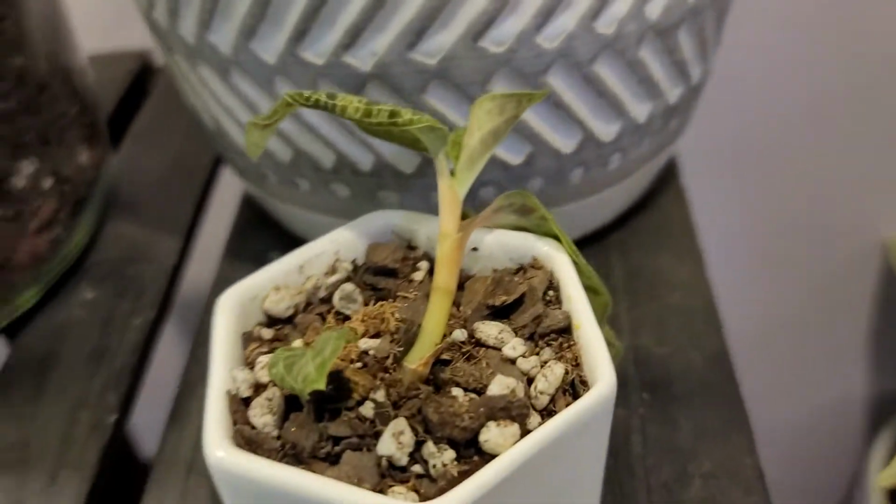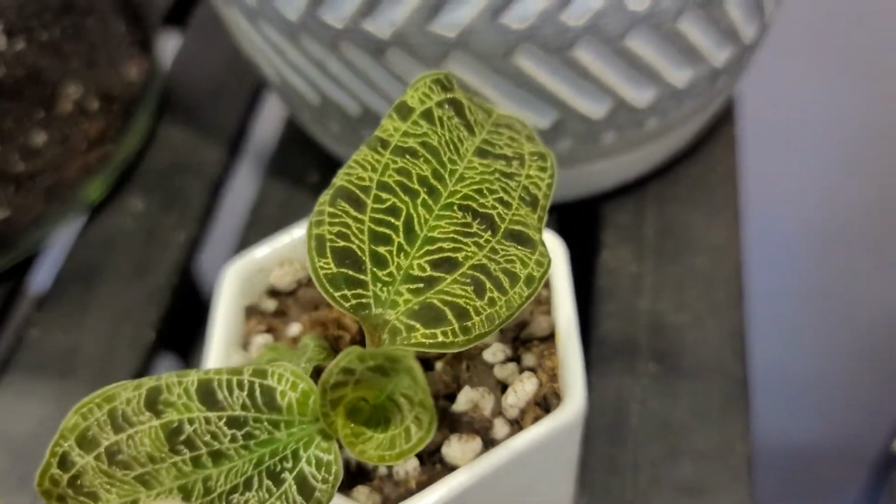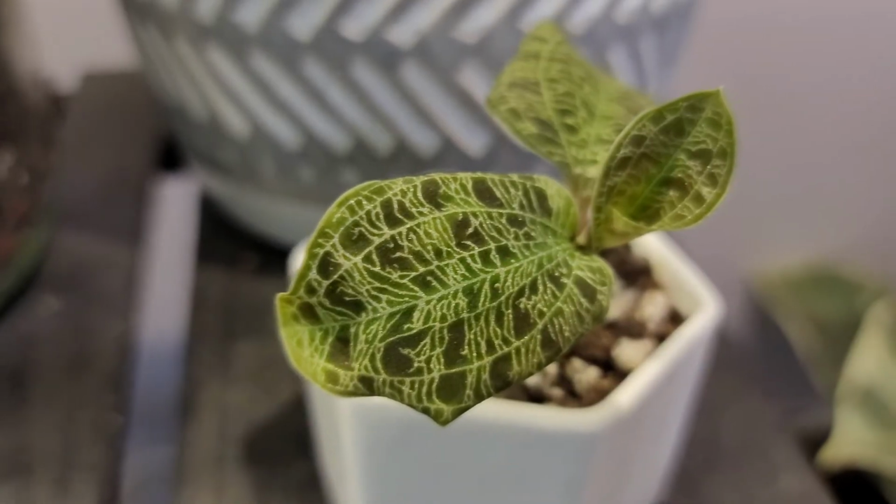Oh no, it tipped over. Sorry, friend. I might put a little stake in there just so he can stand up. Anyway, back to the terrarium.